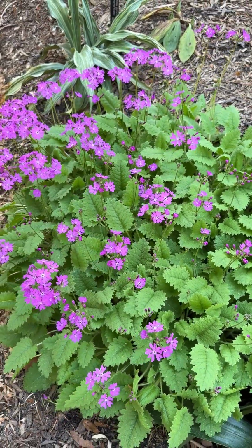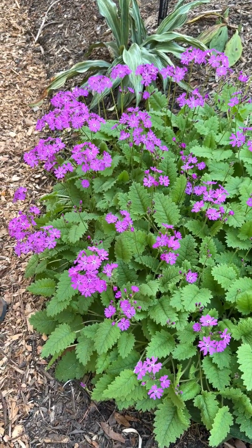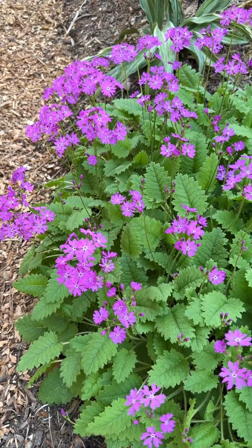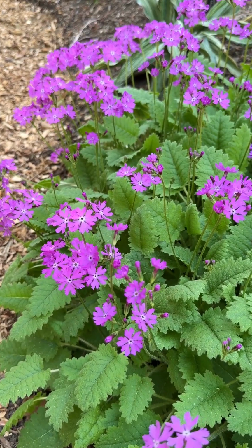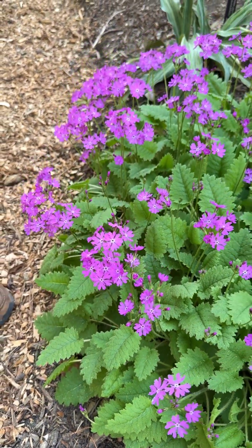It's a shade lover. This is quite a shady spot. Sort of average soil on the moist side, but not soggy wet. And other than that, it's easy to please. It does spread. Let me look at this label. This is the cultivar Wildfire.